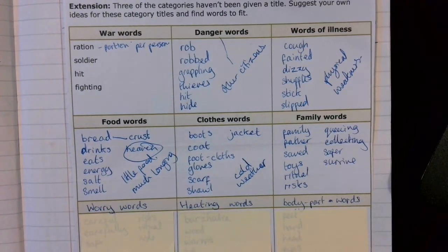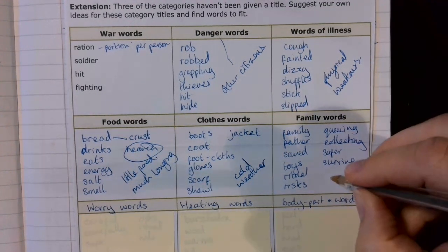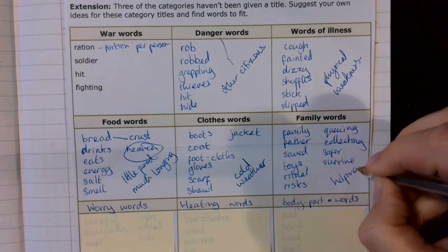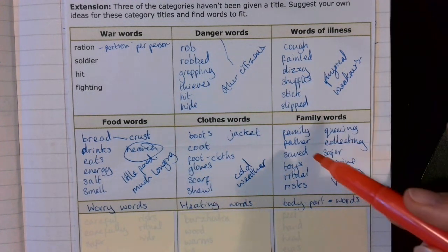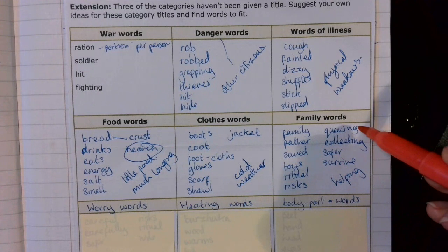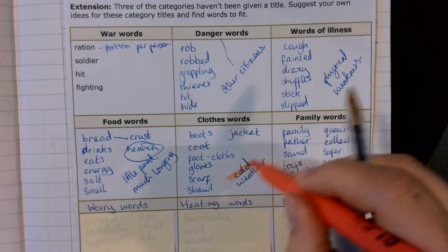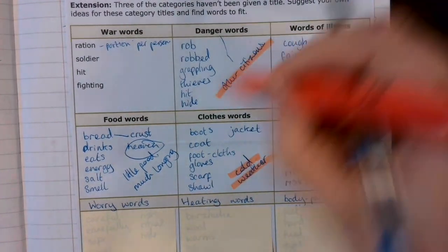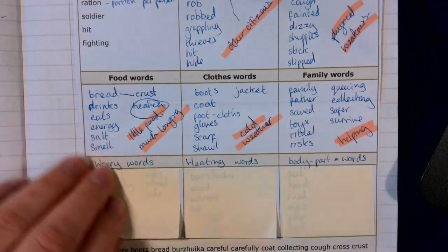Well, I found lots that I thought were to do with the family, because actually it was all about helping them and serving them. So she's got family and father, but also got saved, toys, ritual, risks, queuing, collecting, safer, and survive. So I think actually she's interested in doing the best for her family.